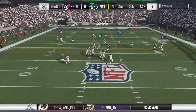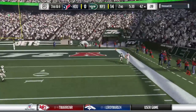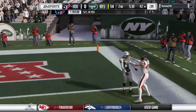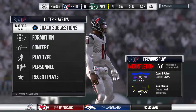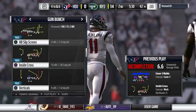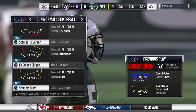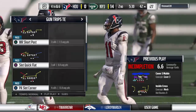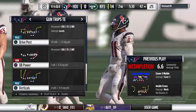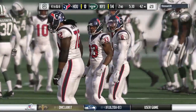On 3rd down, Taylor. Flushed out right. Now he's going to let it go deep right sideline. So they took a shot there on 3rd down, couldn't get it. Now it's 4th. As a general rule, when you take a deep shot downfield, it's usually a timing pattern. Quarterback in the pocket and looking to hit his receiver downfield. But when he has to move outside of it, timing often gets thrown off. And on that play, that caused the incompletion.